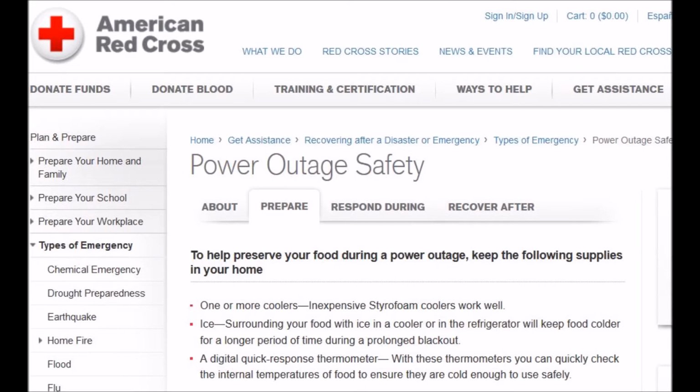Now, one of the first things you need to do is make sure that you enter your power company's phone number on your cell phone. That way, you can easily call them and report an outage or find out when restoration is going to happen for your home. The American Red Cross has information on how to prepare for a power outage.